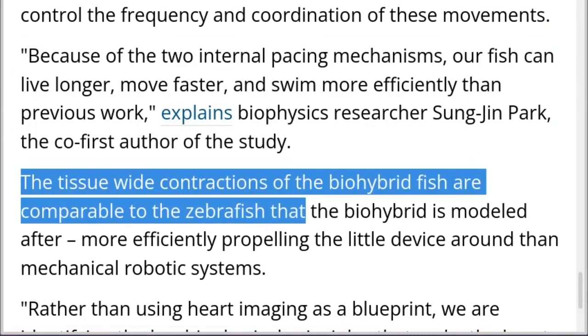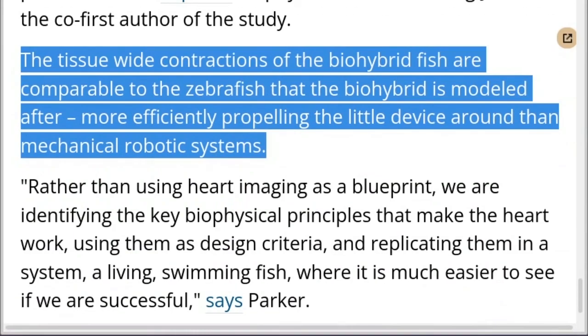The tissue-wide contractions of the biohybrid fish are comparable to the zebrafish that the biohybrid is modeled after, more efficiently propelling the little device around than mechanical robotic systems.